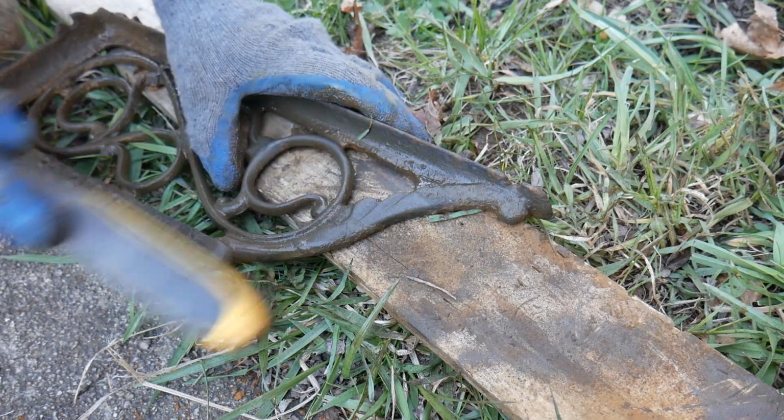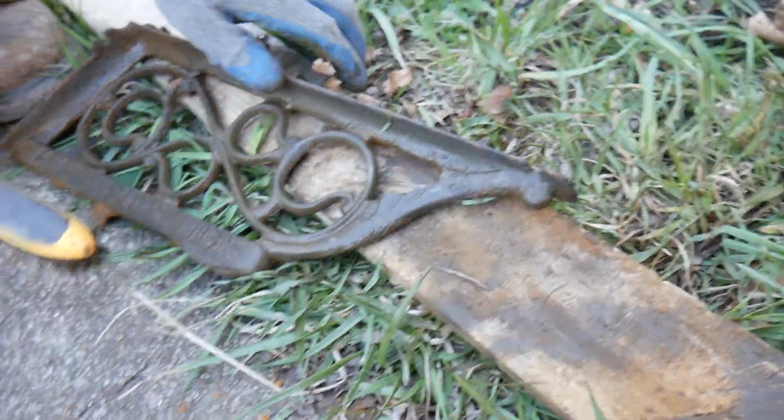This looks good. It looks like there's some heavy buildup here that I should have chipped. Did we still have that screwdriver? Yep.